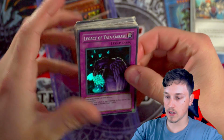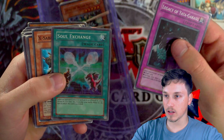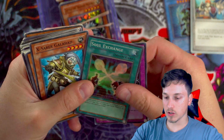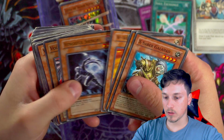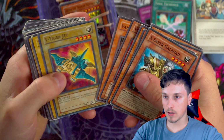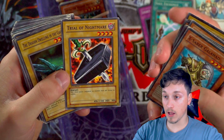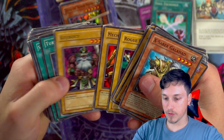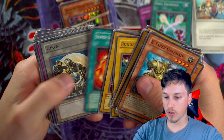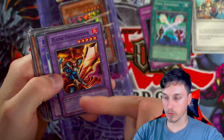So we've got a Legacy of Yatagarasu with a Soul Exchange Classic. That's actually in not too bad condition. Pretty nice. So Wall of Illusion, Volcanic Queen, Vampire Lady, Trial of Nightmare, MRL first edition, Magic Ruler, Rogue Doll, Opticlops Fake, Turtle Oath, Token, Unfortunate Report fake as well. Flame Swordsman from Retro Pack 1.